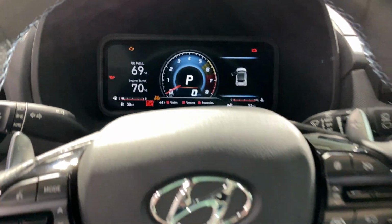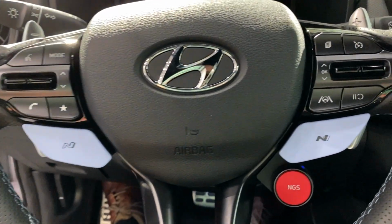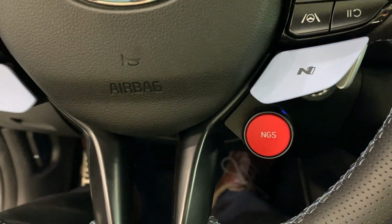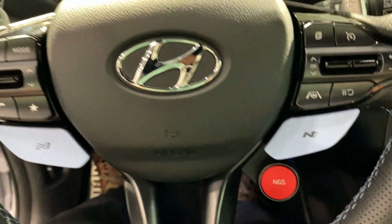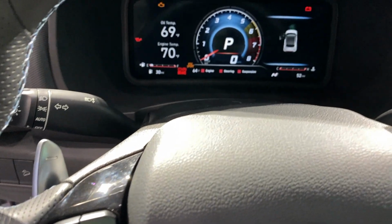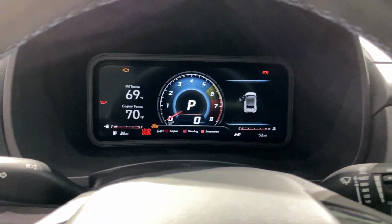So overall, similar type things. You've got the N mode and the N mode here. So instead of drive modes right there, you've got the N on both sides, actually different N's, so there we go. And the NGS. Now, bear with me, I have not driven this car yet, so some of you are gonna know a little bit more about these two buttons than I do, but we'll do our best, of course. We'll have this in the future in our video bay and go over it.